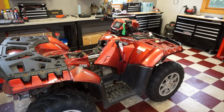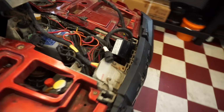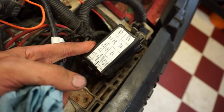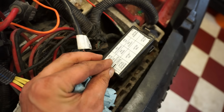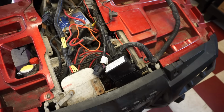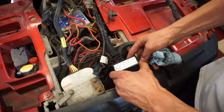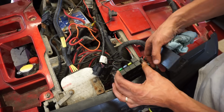Alright, so power steering does not work. We are going to check the fuse to power steering. So let's see here, where is power steering? EPS right there. Electronic power steering. So really the last thing we need to fix before we can ride this thing is the power steering. Obviously right now we have 0 steering, but on here, EPS, it's the 30 amp fuse.